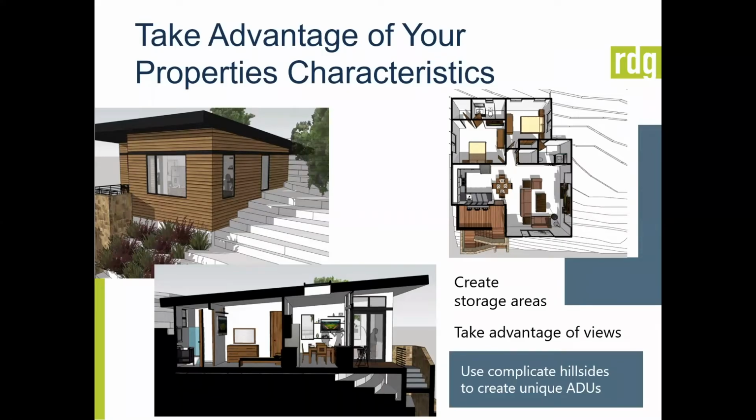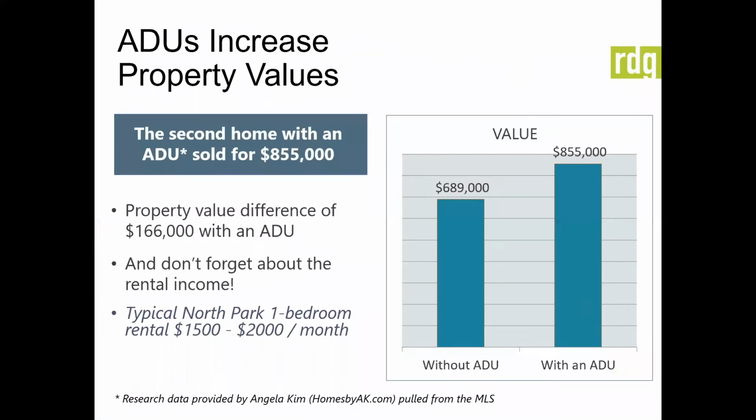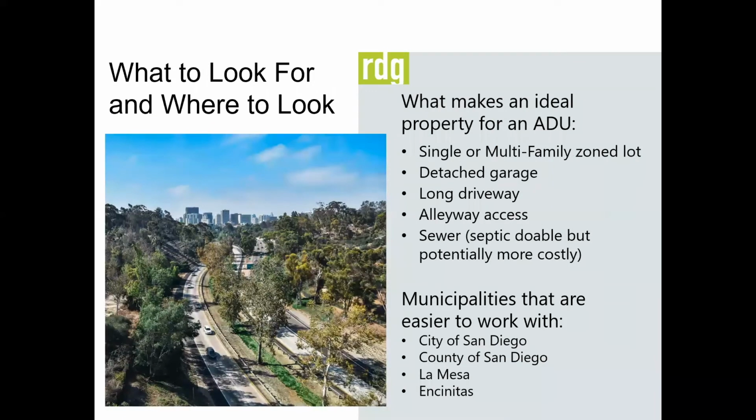I think I'm probably preaching to the choir, but ADUs add value. We've had an example in North Park with two comps, one with an ADU, one without, and a $165,000 difference. The value's there. And what to look for: single family zoned, multifamily zoned, detached garages, long driveways, and municipalities that are easier to work with, like City of San Diego, County of San Diego, Encinitas, La Mesa a little bit. Areas that are more challenging are places like Coronado, not exactly big fans. So, things like that in terms of what to look for.